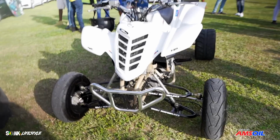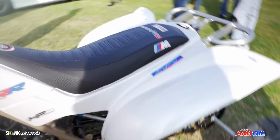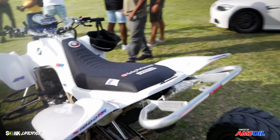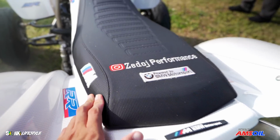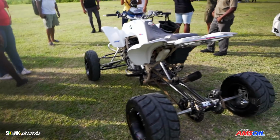Last time I always remember that bike, I love a bike. It's a 1000cc motor on this Raptor, but you don't know, it's retrofitted and remodeled to represent a BMW bike. So you know that. Today's a BMW day, a nice vibe, a nice day.